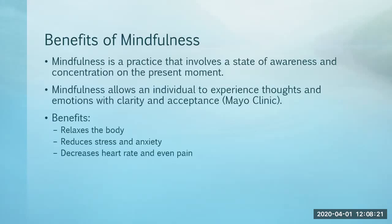So oftentimes when we're stuck thinking about multiple things or thinking about the past or the future, we are stressed or we have anxiety. And especially now in our current situation, we are definitely in a position where stress and anxiety is high because we have a lot of things that we can't control and we aren't really sure of what the future is going to look like. So this is an excellent opportunity for you to place yourself in control and focus on the here and now and what you're able to do in the moment.